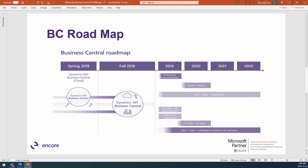But you have full control when they are actually happening, versus when it's on SaaS, you always get the latest one and you always get it when it's ready. Just to give you an idea on why we are talking about this whole thing today.